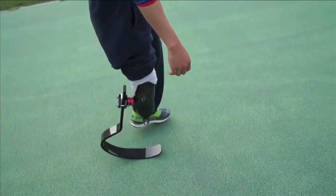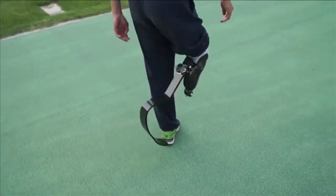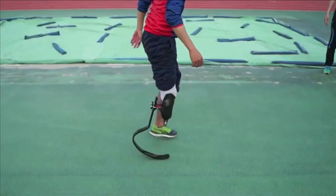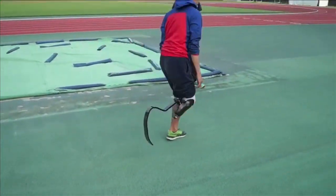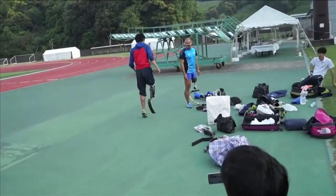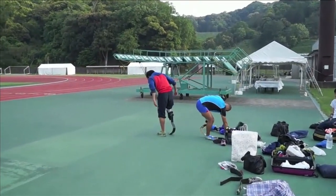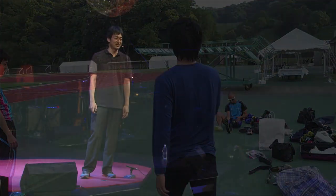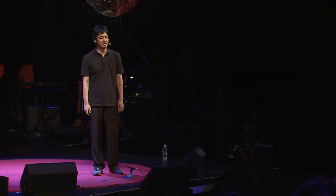And this is the first trial, the first prototype. I tested the spring on the amputee. And that is not working so well. But our team is making the maximum effort to make the cycle of prototyping and athletic training in order to get the gold medal at the 2020 Tokyo Paralympic Games.